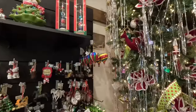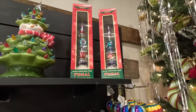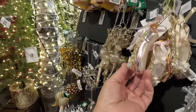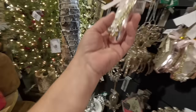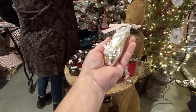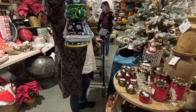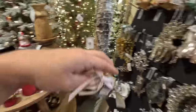Oh, you guys, here's a vintage tree topper. Isn't that cool? There's another hot air balloon. Look at the ballet slippers. I think this is a really pretty set. You could put this on a nutcracker tree because it's ballet. Isn't that pretty? You should probably put that in my cart for a Santa tree, unless you want it for your tree. It's a beautiful one.